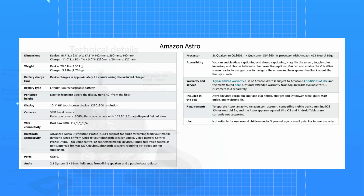I'll put the specs here if you would like to pause. I won't go into every single item now, as I will be talking about a few of them in our features section.